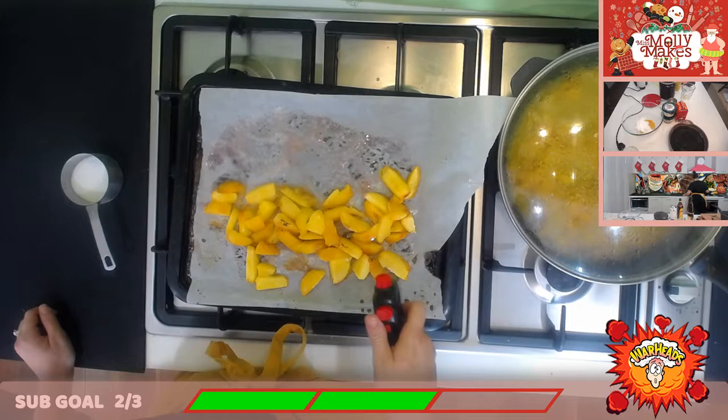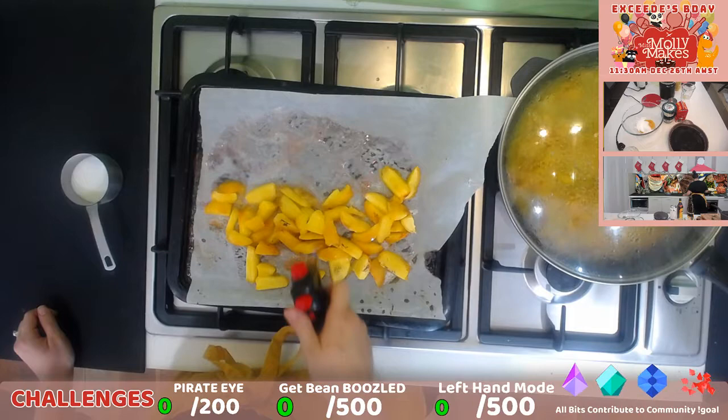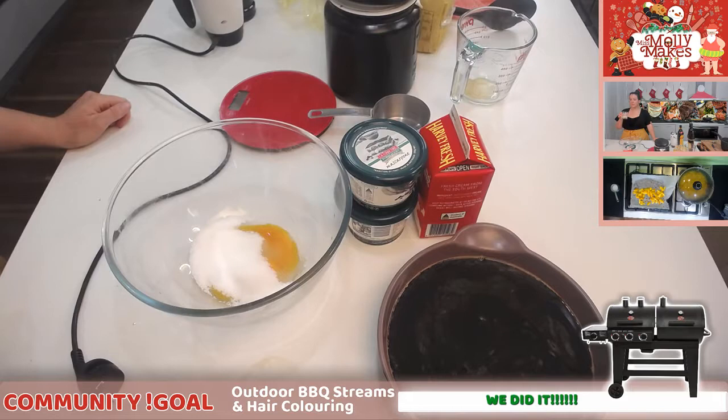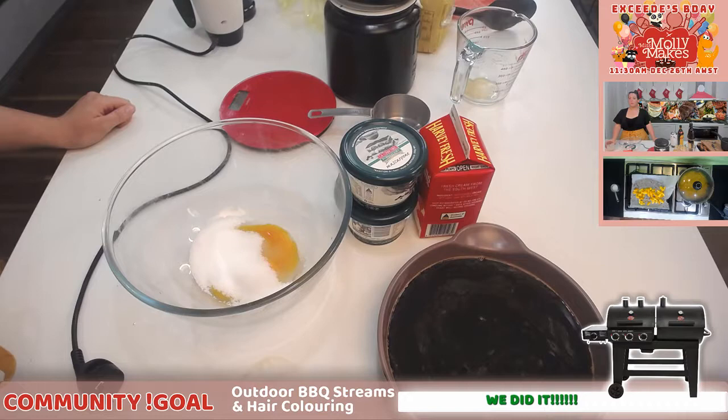It's not working like I wanted it to work. Whatever. Just go and cool down. Cool down, little peaches. I feel like putting a blowtorch to parchment paper isn't a good idea. Shh. Use all the sugar.